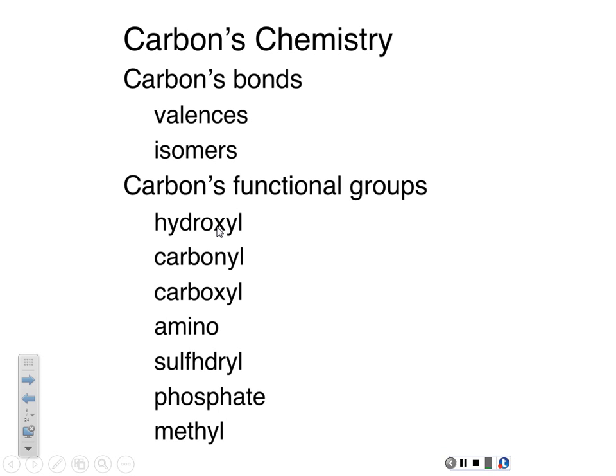Right? Ooh, look, I could hook it up with another hydrogen. Ooh, look, I could hook it up with an oxygen, only if the oxygen's hooked up with something else. Right? So there's just not that much that you can do if you can only make one covalent bond.